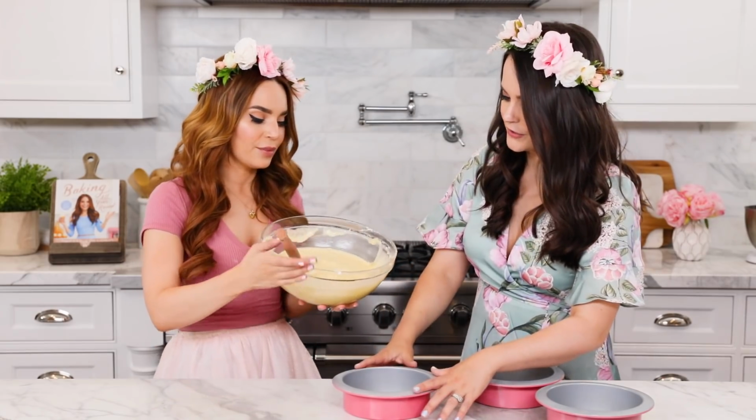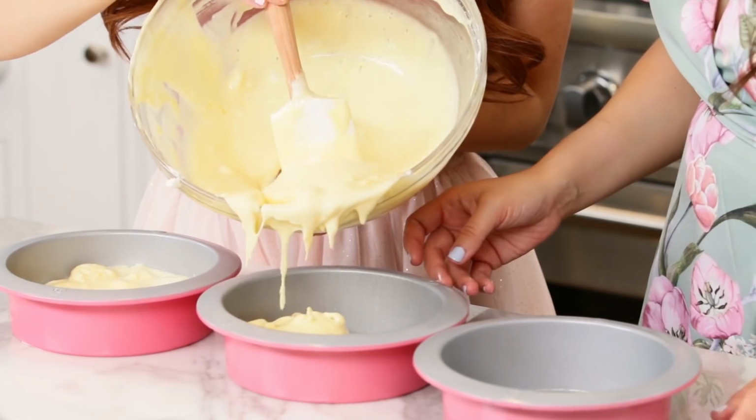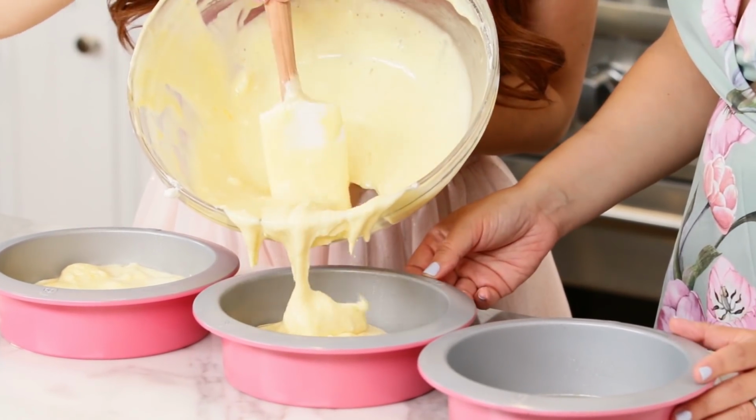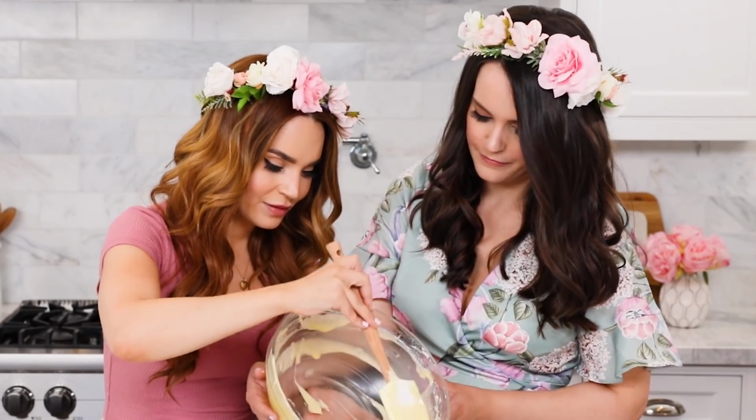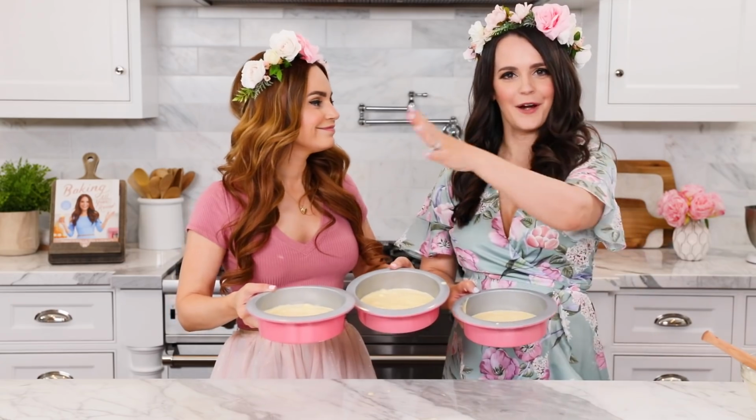Okay, all right, let's do it. I'll eyeball it. I'll hold the pan, you pour. You tell me when it's about 1/3. We're just using an eyeballing technique. We're just kind of guessing. Here, do you want me to hold the bowl? Oh, that's way better. I can see what's going on now. This would have been more helpful than holding the pans. Okay, we've got our batter in the pans.